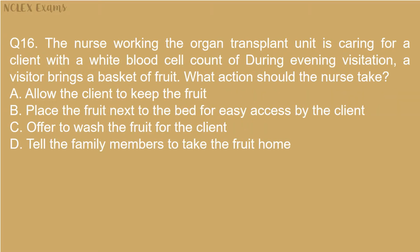Question 16. The nurse working the organ transplant unit is caring for a client with a low white blood cell count during evening visitation. A visitor brings a basket of fruit. What action should the nurse take? A. Allow the client to keep the fruit. B. Place the fruit next to the bed for easy access by the client. C. Offer to wash the fruit for the client. D. Tell the family members to take the fruit home.